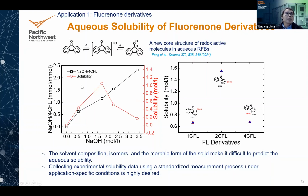So we did a systematic study about their solubility in different compositions of the solvent. We also studied the solubility of different isomers as shown here. All these results are very useful and interesting. This result highlights the difficulty in predicting the aqueous solubility of this kind of materials.